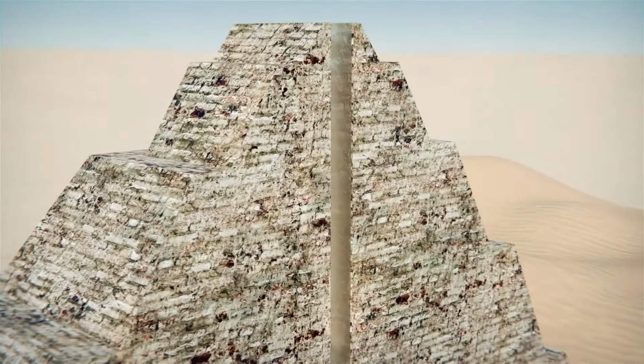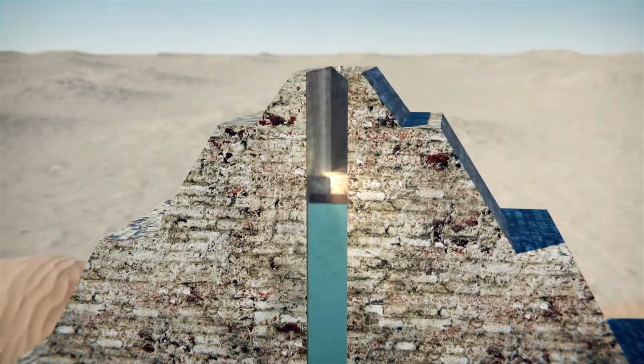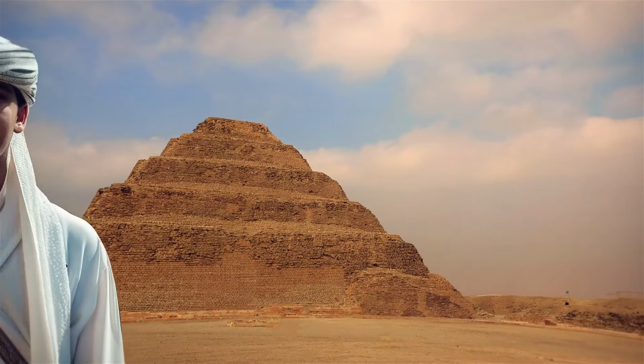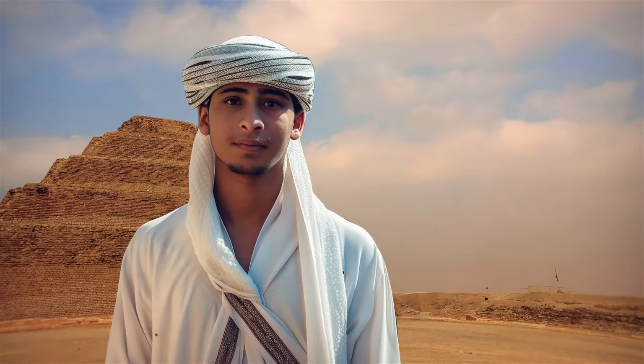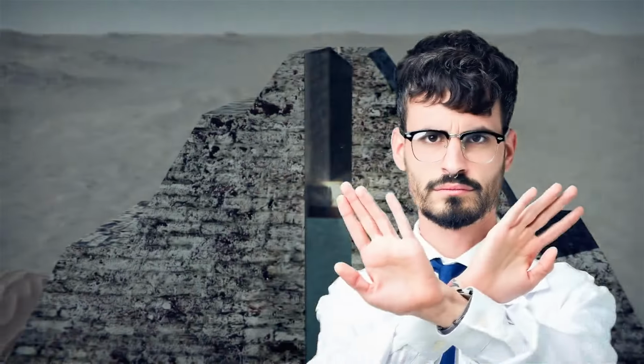This fancy hydraulic lift system could have been a game changer, making the whole building process a lot faster and more efficient without using a lot of workforce. It is like the ancient Egyptians were already embracing the whole idea of work smarter, not harder. But of course, not everyone is on board with this theory.